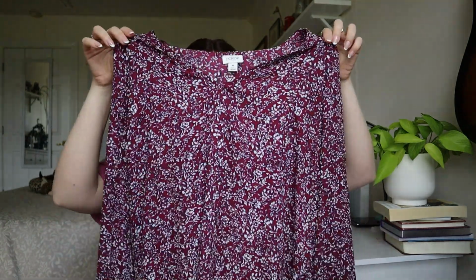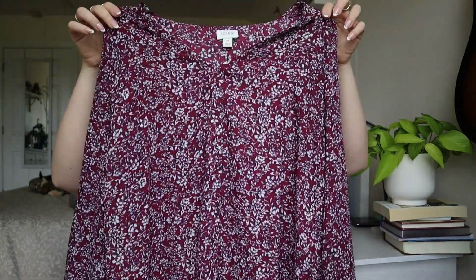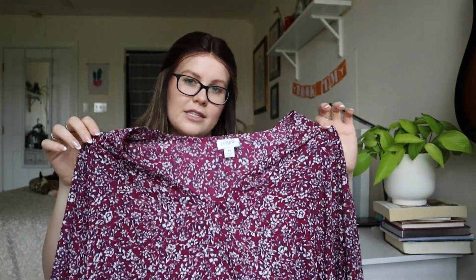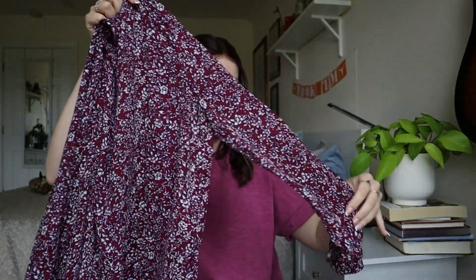This is a J. Crew size medium blouse. Okay, I do like selling plain blouses. Of course, they don't go for nearly as much as more substantial pieces, but J. Crew blouses I like. Loft blouses not so much. It's a cute print as well, cute style. This will definitely sell, so I'm happy to sell that one. I could maybe get 20 bucks for it, but probably looking at 15-ish.